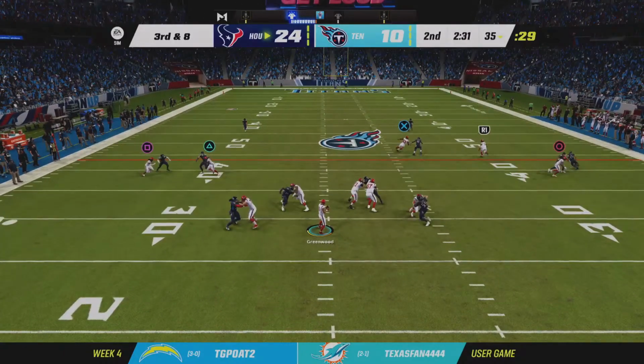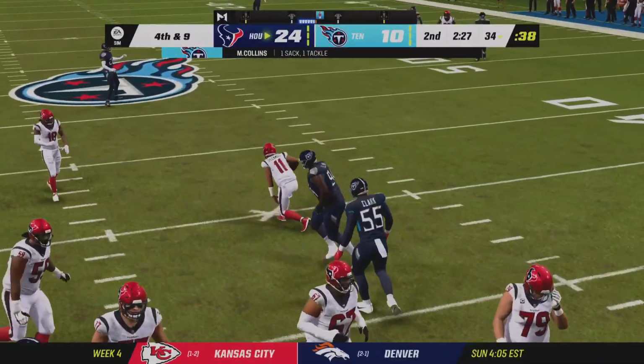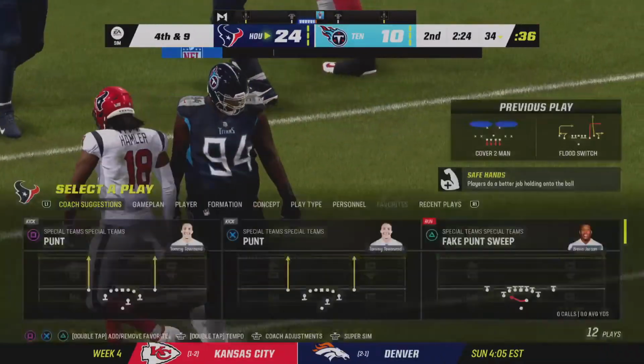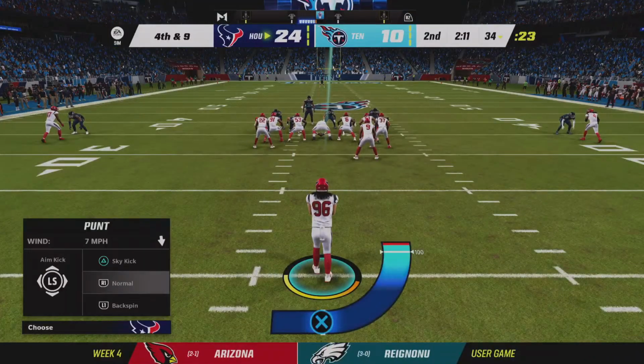They'll stick with the passing game as he looks to throw. And he's going to lose a yard or 2. Taken down behind the line. Malik Collins able to get him down behind the line of scrimmage, and it will be 4th down.